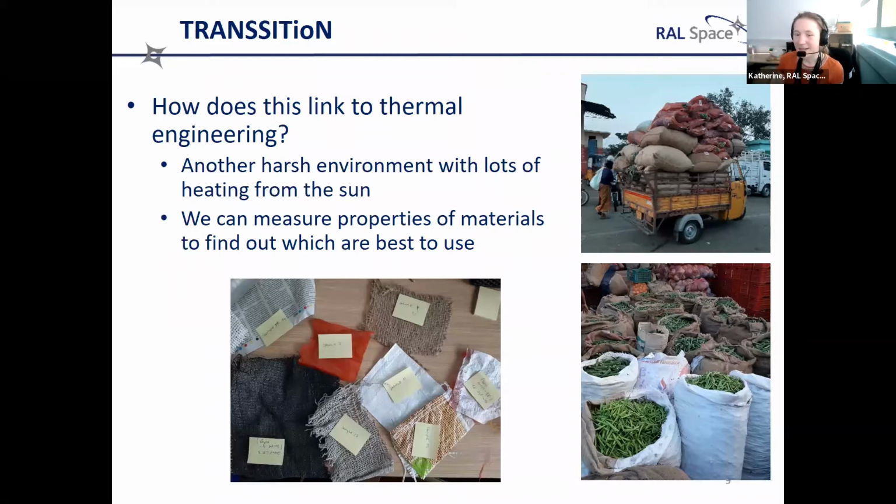So how does this link to thermal engineering? As I said before, we have to deal with really, really hot and really, really cold. And India is incredibly hot. It's not quite to the 500 degrees, but in the summer there it can be 40 or 50 degrees. So it's really challenging to protect these fruit and vegetables from the sun. And as thermal engineers, we understand how different materials act differently when the sun is heating them, and whether they store that heat and give that heat away.